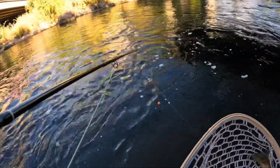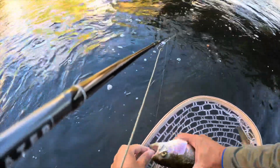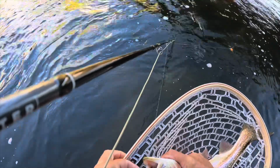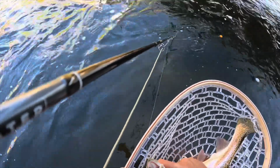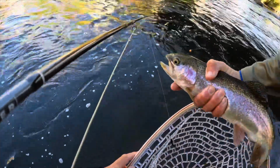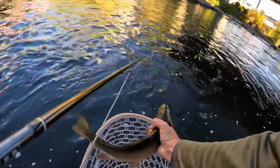And we got ourselves a chunky bobo filling up this net with my black leech. And that's my play, guys. I was thinking large presentation. He choked it. Top of the snoot hook set. And that's a, golly, that's a good fish. I mean, that's a good fish.